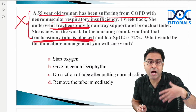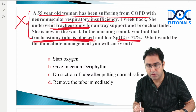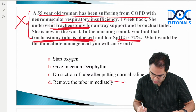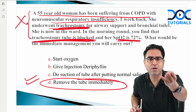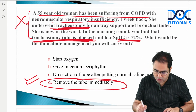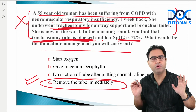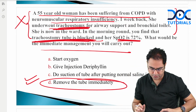Try to see how we do the question. Blocked tracheostomy tube, SpO2 72%, very severe situation, airway emergency. What you should do? Remove the tube immediately, beta. I hope you remember, when the tube is blocked, do not give oxygen, do not try to suction the tube, do not do anything, remove the tube immediately and put a new tube, beta. Don't get scared of these long statements. Tube is blocked, what would you do? Rest of statement of the question is useless, beta.